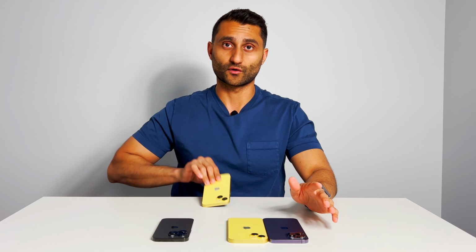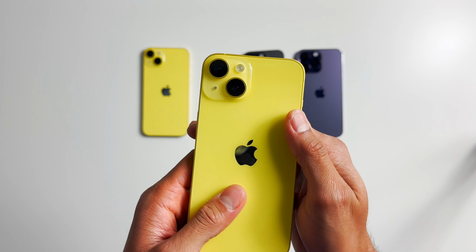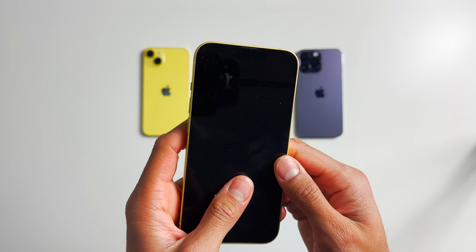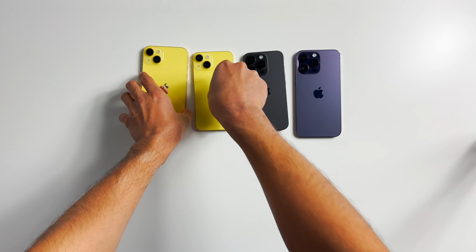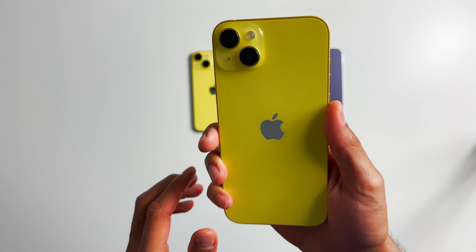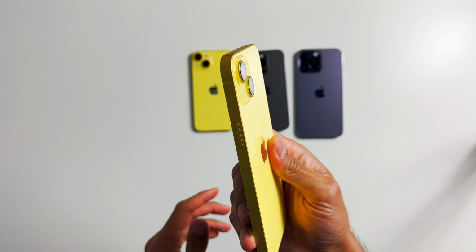Let's start with the iPhone 14 Pro. If you're looking for a low-cost iPhone with a 6.1-inch display and you like the size of it, you like the weight, it's light and compact, you want more battery life, but you don't want to sacrifice and have a larger screen, this is the one to go with.